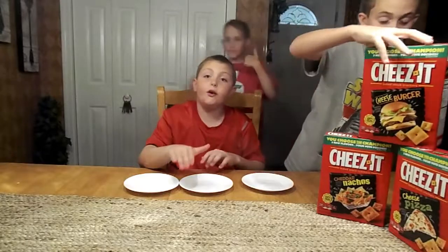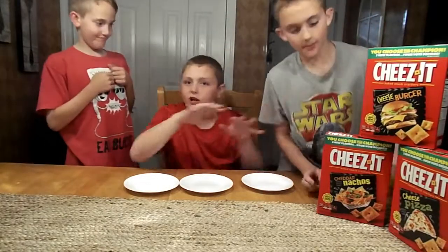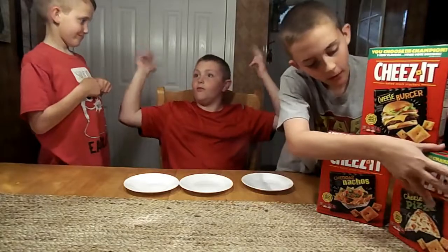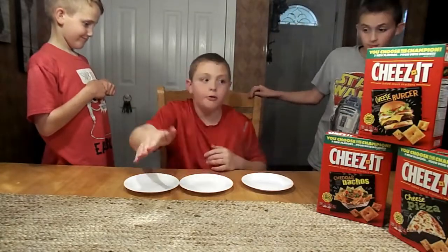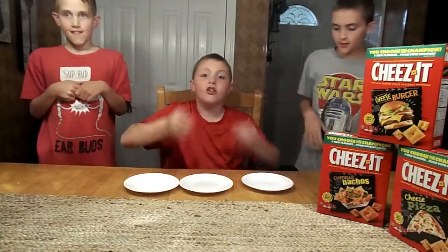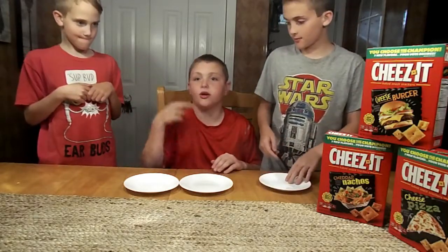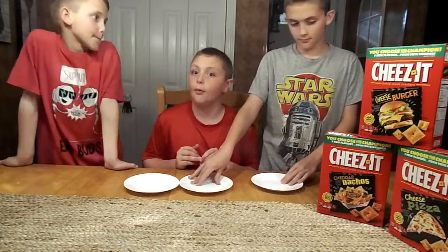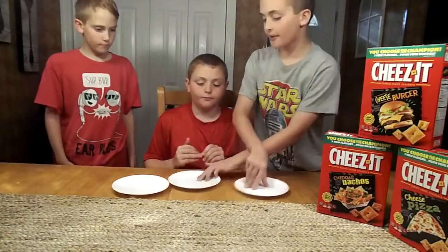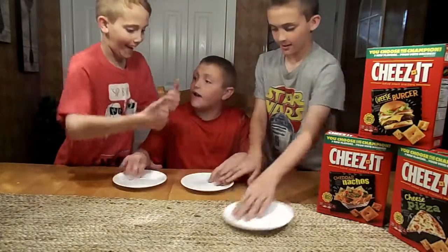But how this is going to work: Dad in the background is going to randomize these. He's going to put the cheese on each plate, randomized. At the start, first round, Andrew and Xander are going to go downstairs while Dad puts the cheeses on each individual plate. We try them and say what we think, and then we'll say which one's our favorite. Then when we're all ready, we'll come back up and say what we think. And they will all be randomized. So, guys, you ready?